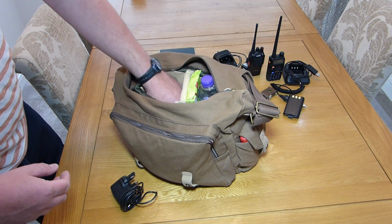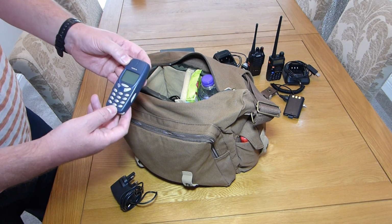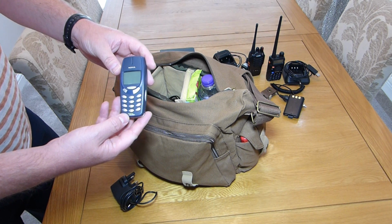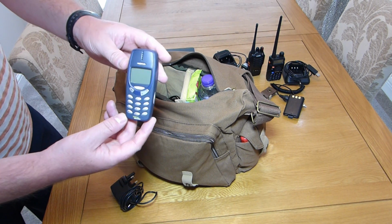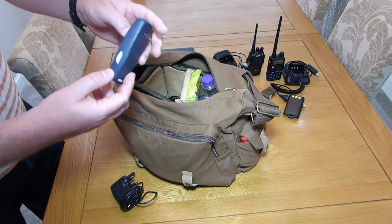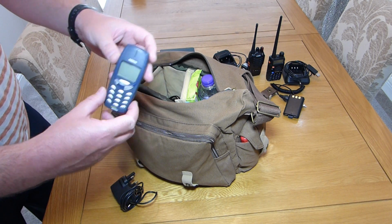So also, again, this is all about surplus requirements, isn't it? It's about utilising what you've already got. So this is an old phone. It's an old Nokia. I think this is the 3210 version, although this particular one, I think it's a foreign one. But it's all unlocked to any network. So pay-as-you-go SIM card in there.